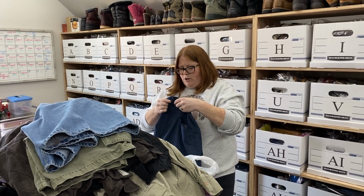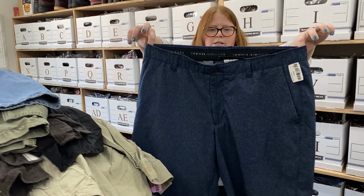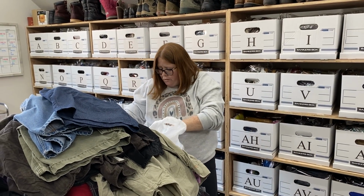These are just some Under Armour golf shorts, size 38. These usually sell really well for us. They're just plain shorts, but people golf and people like to have golf clothes.